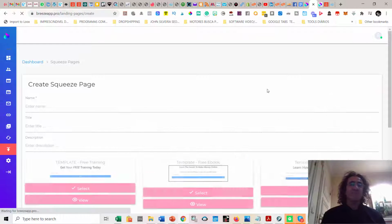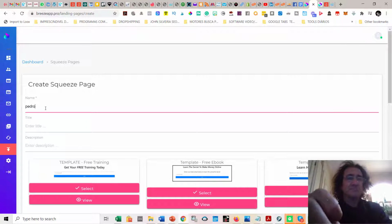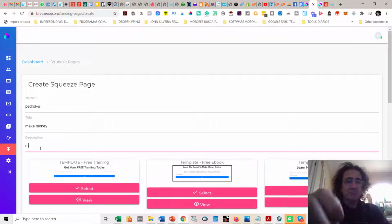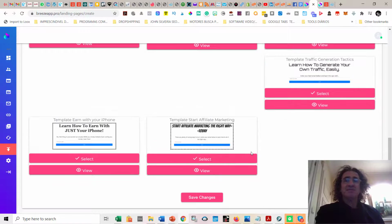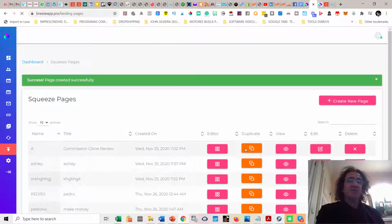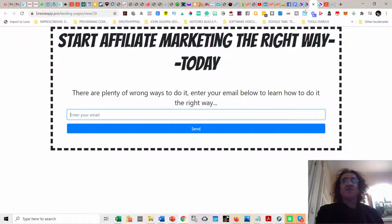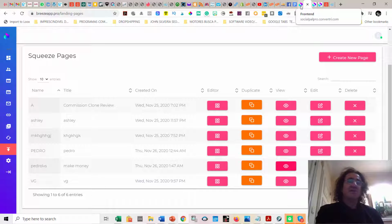So you come here, you put a name, title, description, and then you choose a free template that comes already with the program. So let's say this one looks good, and it saves the changes. So your squeeze page is already done. So let's see how it looks. There you go. So this is a squeeze page or opt-in. So they are going to need to put the email here if they want to get access to your gift and offer.